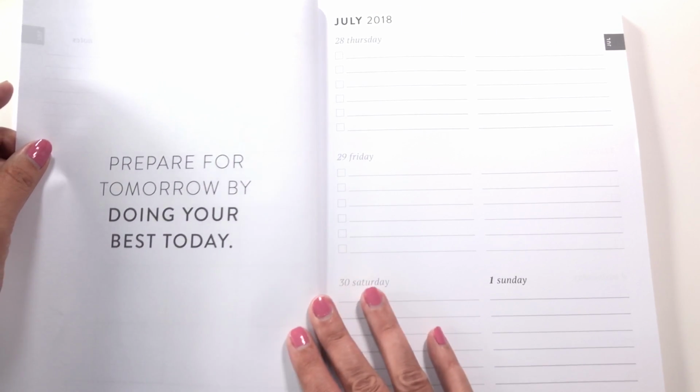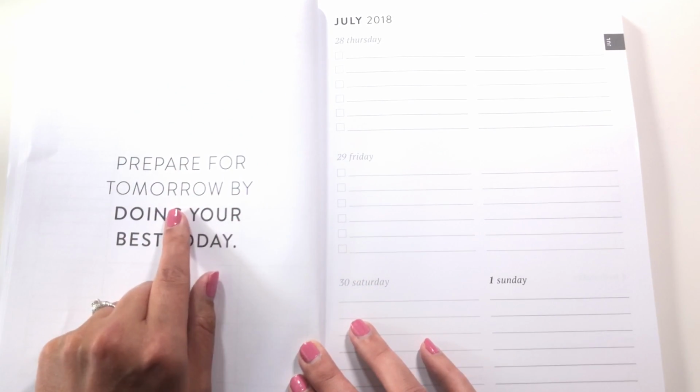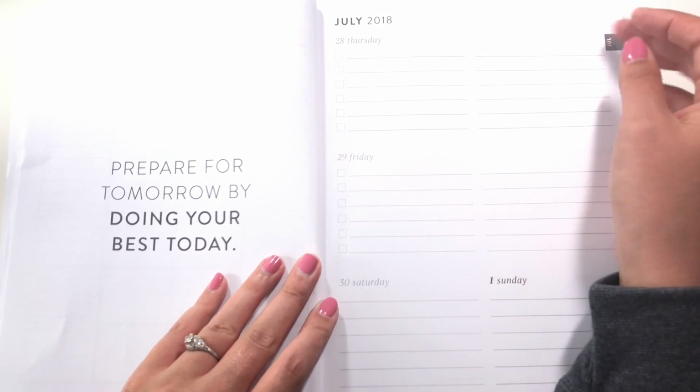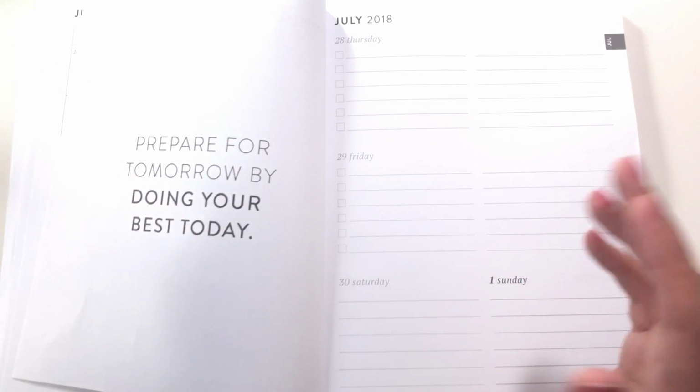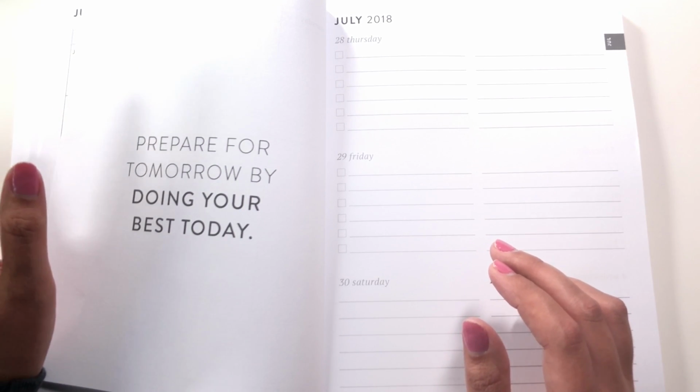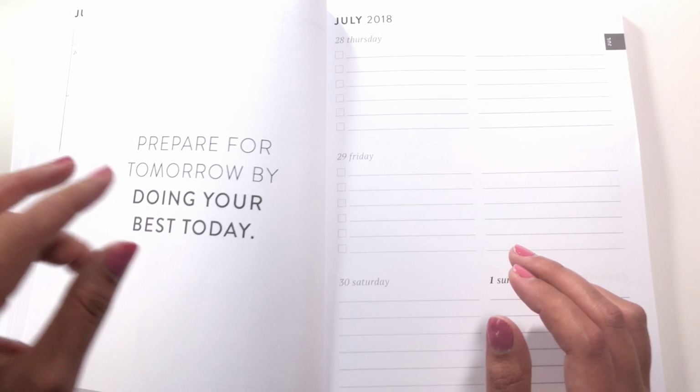Now the weekly calendar is what we're getting into now. It's "prepare for tomorrow by doing your best." Okay, so we have the date up on the top, and then each day seems to be, I guess this is why they call it daily weekly, like it's basically a weekly planner. It's not day on one page, it's week on two pages. Let's just get that out of the way.